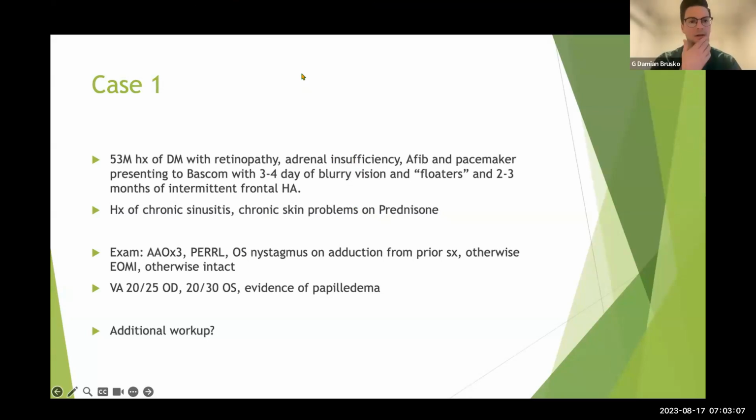So first case here, 53-year-old male, history of a lot of comorbidities. Some of the highlights are diabetes with diabetic retinopathy, adrenal insufficiency, AFib. He has a pacemaker. So overall, pretty sick, complicated guy presenting to Bascom with 3 to 4 days of blurry vision and quote floaters in his eyes, and 2 to 3 months of intermittent frontal headaches.